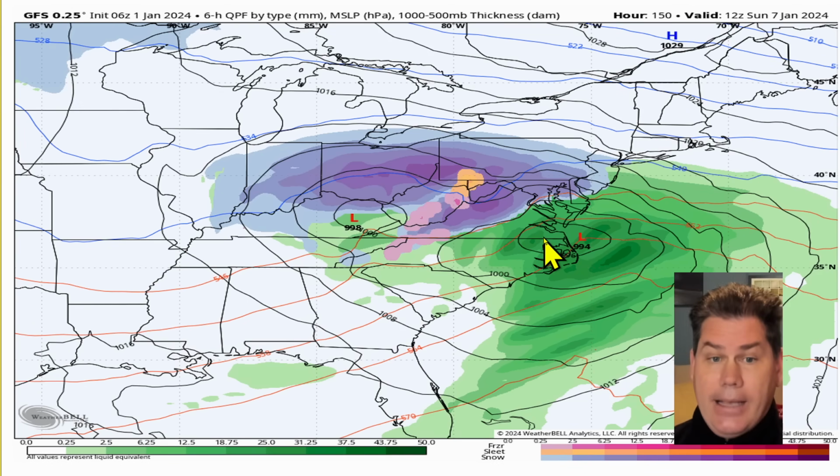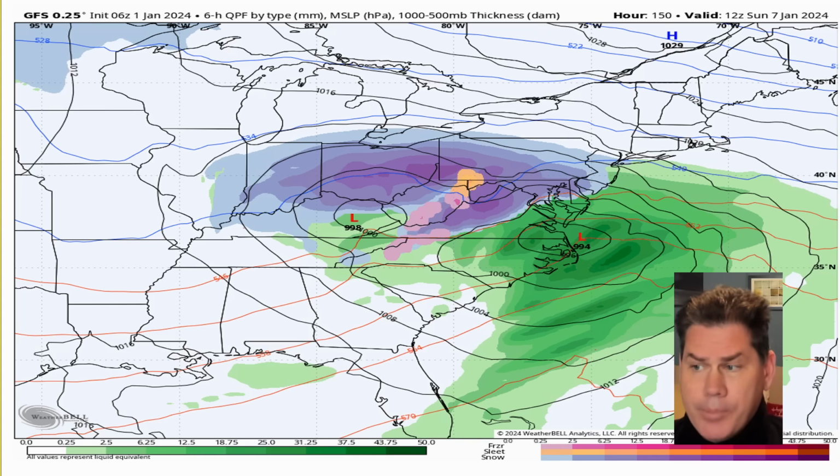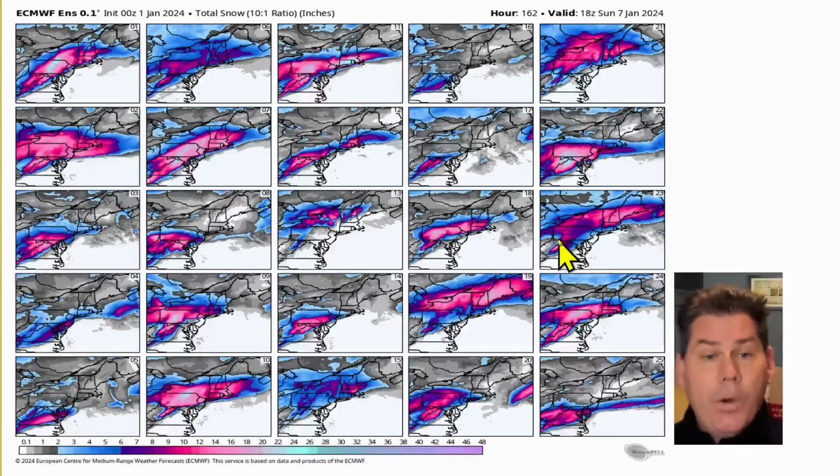Here's the GFS. So I'm showing you right now, these are the global models that we look at in comparison as this storm makes its way. And both of them are pretty much on par, putting that storm placement right up there across the Northeast, with some very heavy snow going to be originating on Saturday afternoon going into Sunday.